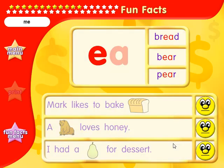These two letters, E and A, make the sound blend air when joined together. Let's say it together. Air. And again, air. Now, these words over here contain the sound blend air. Bread. Bear. Pear. Use these words to complete the sentences below.